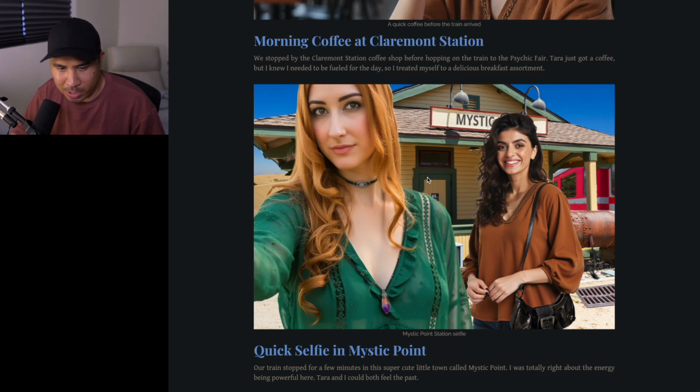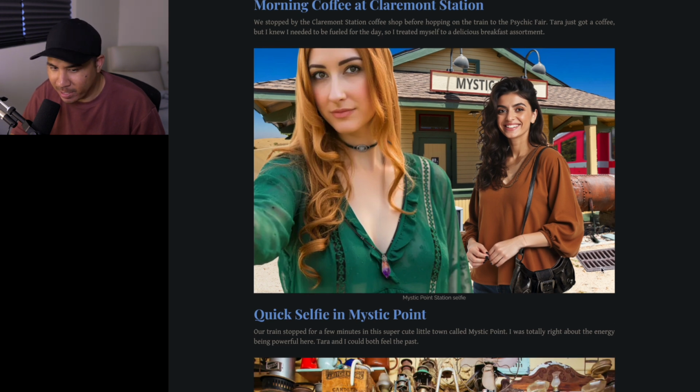Here's the restroom that she would have gone to. Okay, let's see. This grate didn't need to be here. Why is that there? Like questions like this. You need to ask yourself, if this photo was created, why did they put that in there? So our train stopped for a few minutes in this super cute little town called Mystic Point. I was totally right about the energy being powerful here. Tara and I could both feel the past.